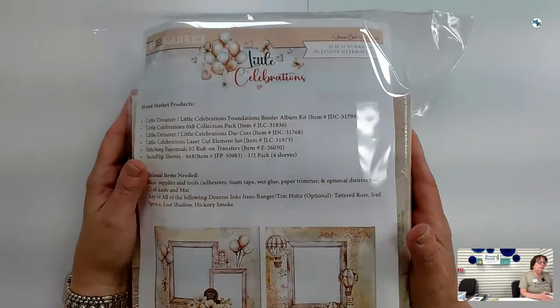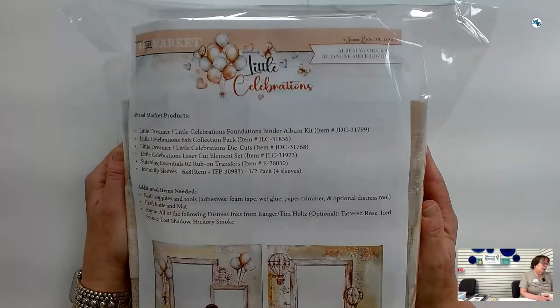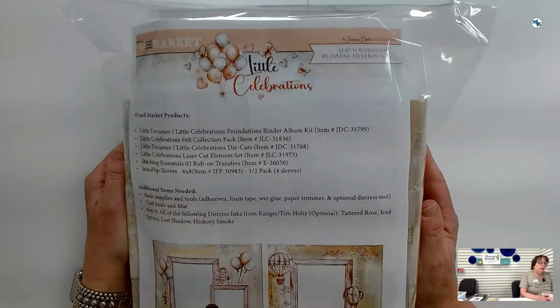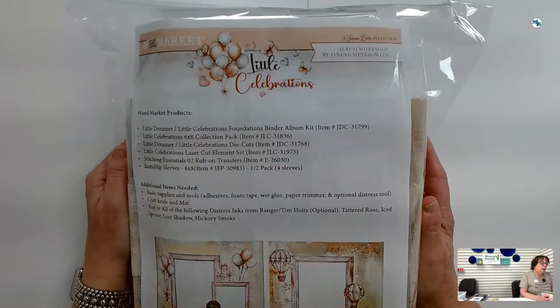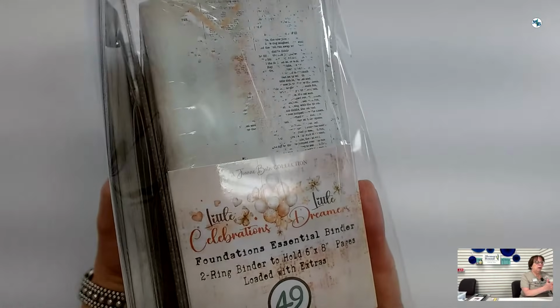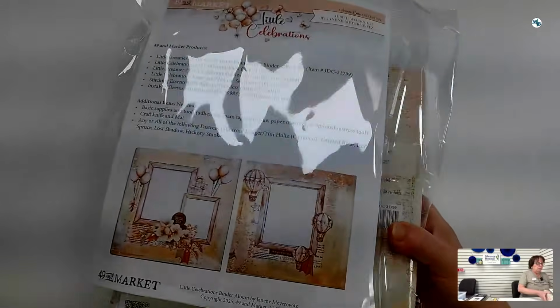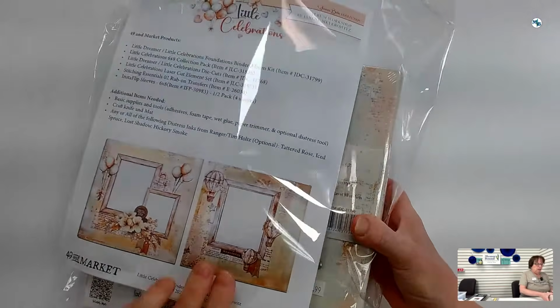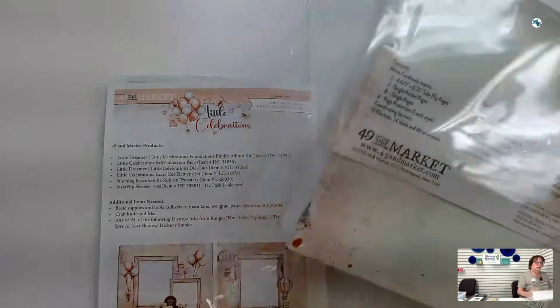I don't remember if we showed this or not, but we have a special kit from 49 and Market that was designed by Janine, the owner of 49 and Market, and it's called Little Celebrations, and it does come with the album. I think I just need to open it up because it is pretty amazing. Whenever she does a kit, you just get everything with it. And it is $67.99.